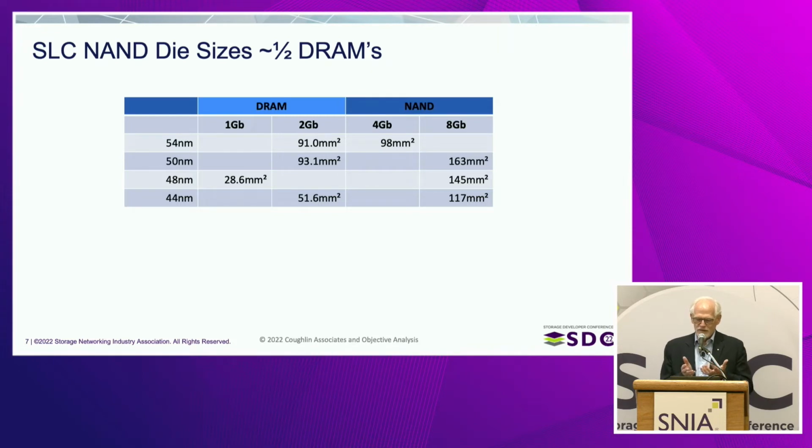What this slide shows is that single-level cell NAND, back in the early days of NAND, was its most expensive kind, and has always had a die size about half as large as a DRAM when both are made in the same process geometry and both have the same number of bits. So these boxes are a little complicated because I have to compare the die size of one 8 gigabit NAND against two 2 gigabit DRAMs, et cetera. So bear with me here.